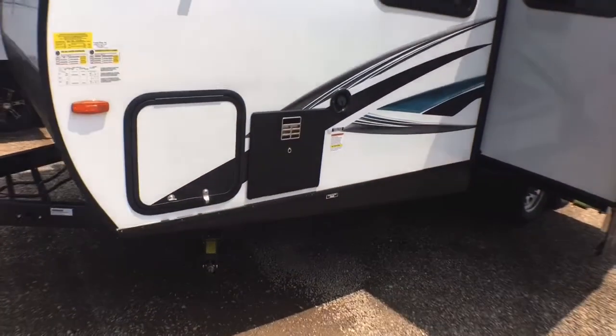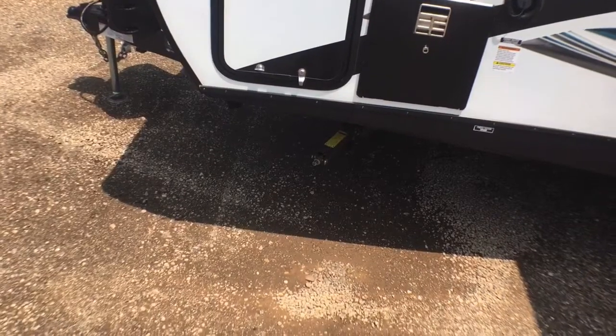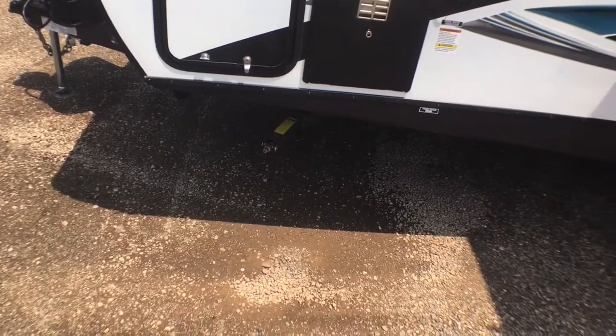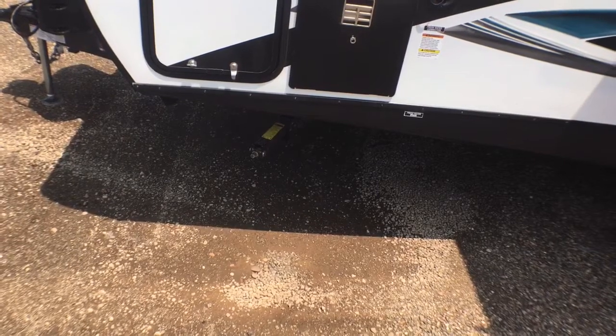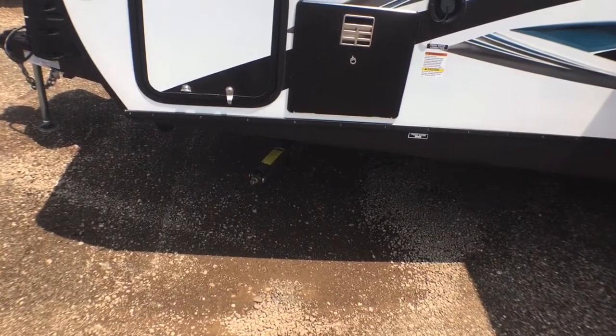Coming around this side, this is the other side of your pass-through storage. You also will notice you have 4 corner stabilizer jacks. They are manual, and these are not leveling jacks. These are stabilizing jacks only. So if you want to level your trailer left to right, you'll need to put some boards or leveling blocks or something underneath the trailer.